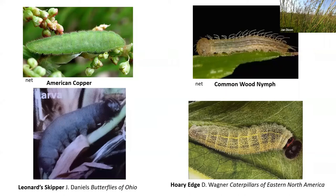And this is a Leonard Skipper caterpillar. It was difficult to find any information on the Leonard Skipper caterpillar. I was only able to find this picture in Jarrett Daniels' Butterflies of Ohio book. But in this photo, you can see the legs, the three thoracic prolegs, the four anterior prolegs, and an anal proleg.